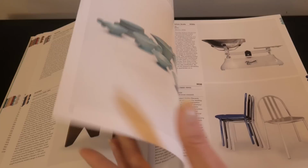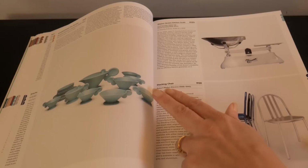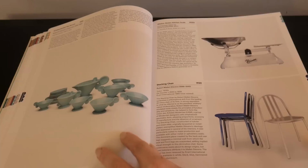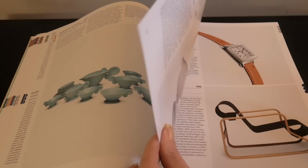Here, the Scheibenhenkel tea service, 1930. It's a pretty color. It's kind of unique looking, the handle there. The queen kitchen scale. Stacking chairs. Up there is a glass teapot. It's very pretty.